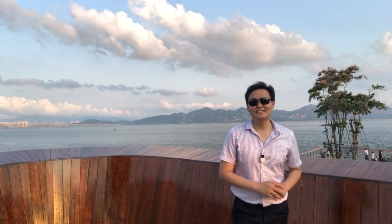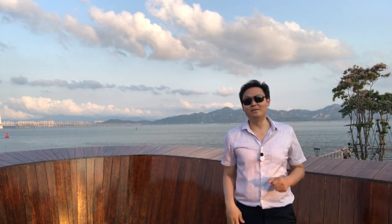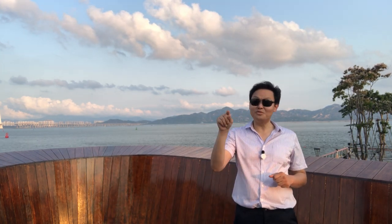Hi everyone, today I would like to introduce you to our face tracking tripod. What is a face tracking tripod? We have a tripod and it will track your face. But how does it work?